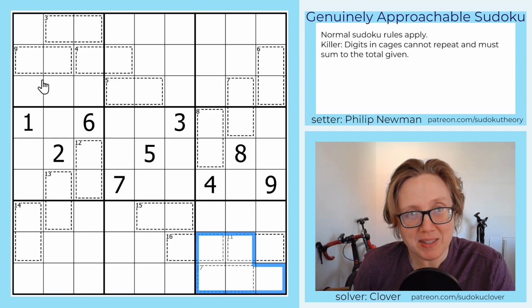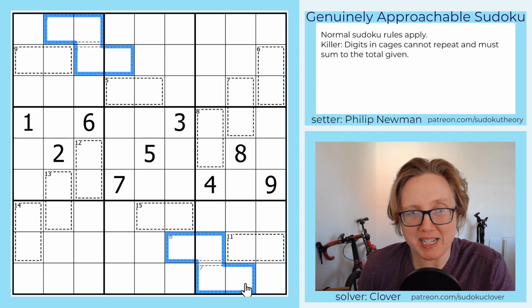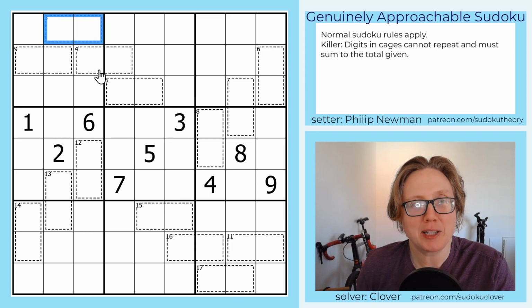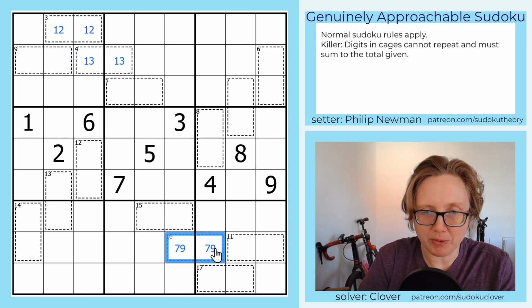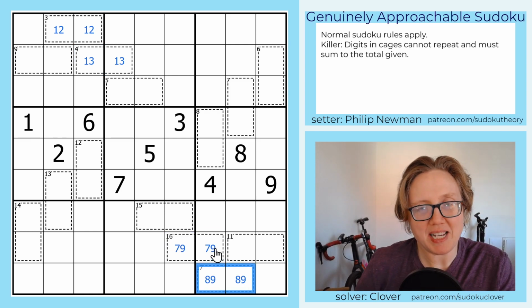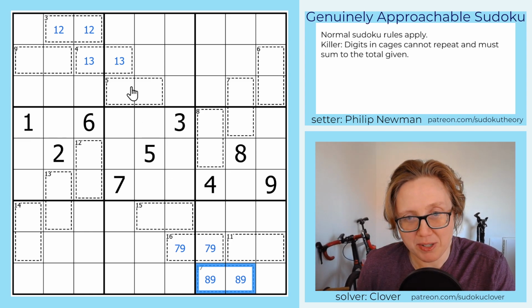Let's solve. So in Killer, we have some favorite friends, right? So we have some 2-cell cages that only have one possible way to make those combinations. And we have 4 of them highlighted here. 3 is always 1 and 2. 4 is always 1 and 3. 16 is always 7 and 9. 17 is always 8 and 9. Those are worth remembering if you're going to be doing a lot of Killer Sudoku.